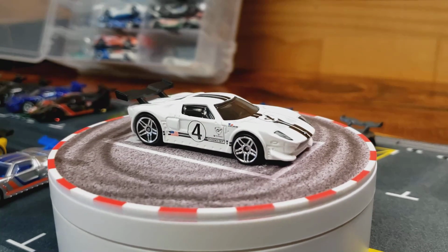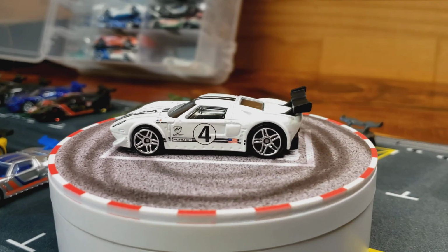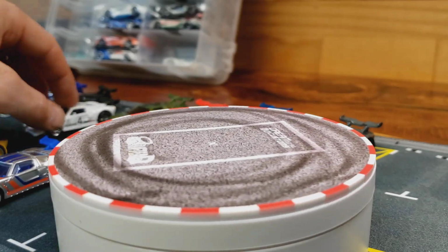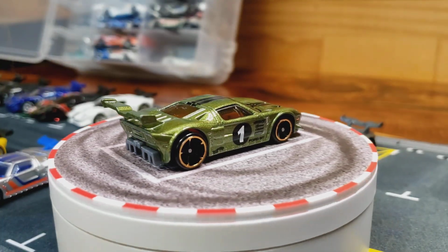In 2018, white instead of black now. PR5s, black spoiler, black base, nothing real special about it. And then we really get into, we start skidding into the multi-packs.